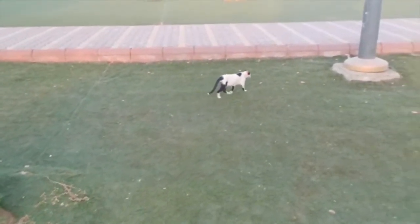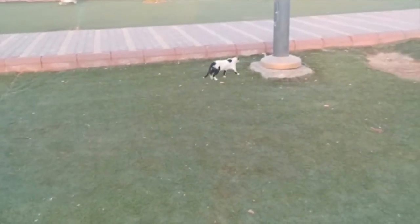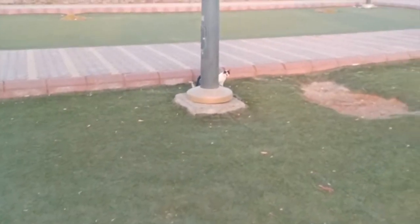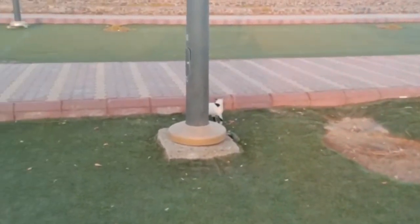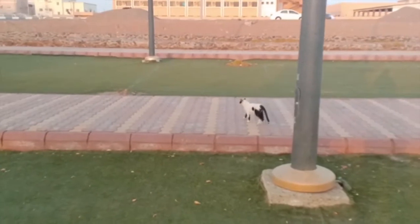This beautiful cat often comes out and walks in the garden regularly during the evening time. She is a beautiful black and white color cat. She is going.